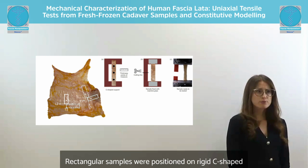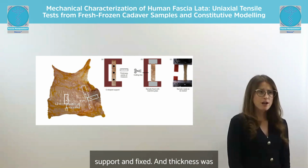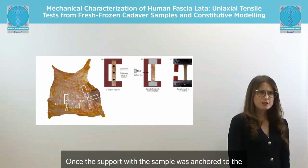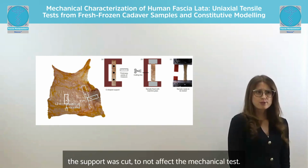Rectangular samples were positioned on a rigid C-shaped support and fixed, and thickness was measured in at least 3 points with a manual caliper. Once the support with the sample was anchored to the machine grips, the support was cut so as not to affect the mechanical test.